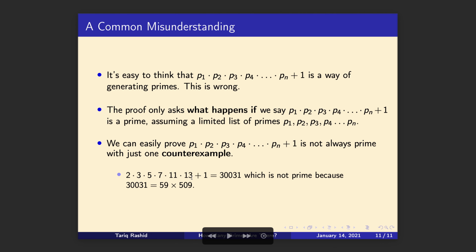And here's the counterexample. 2 times 3 times 5 times 7 times 11 times 13. 1, 2, 3, 4, 5, 6 primes. Plus 1 is this number here, 30,031. And that's not prime because we can check. It's 59 times 509. It's not a prime. So although it looks tempting, it isn't. I fell for that when I was learning. You can see why it's tempting, but it's not.